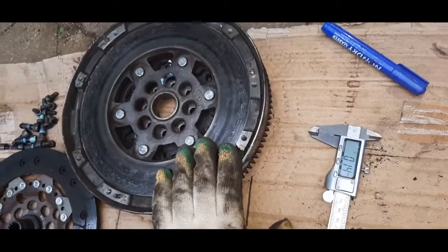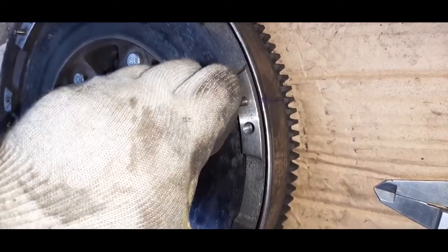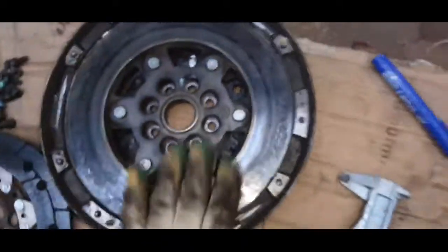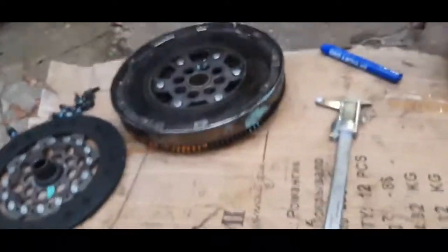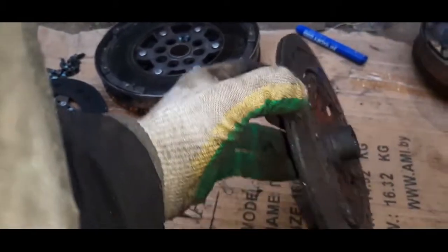This flywheel has 100,000 kilometers. And look how much play it has. I move by one hand, no, it's much better to move by two hands. You see, about 2-3 teeth. So this flywheel is very good. Okay, and now, what about the clutch disc? The clutch disc, they are in the same condition.